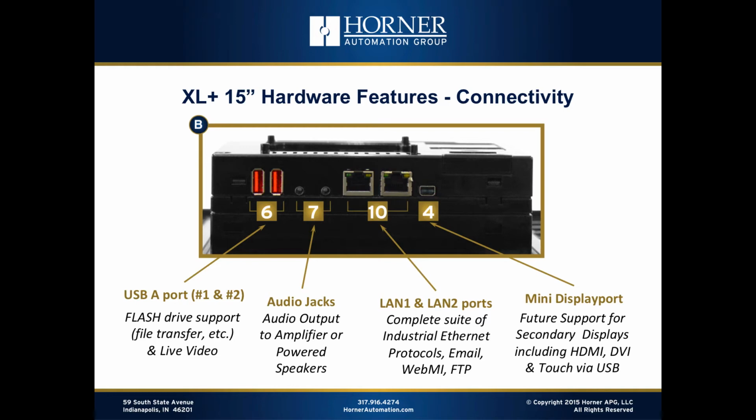Next, we have audio jacks. The audio output jack can be used to connect to either an amplifier or amplified speakers. So that would be for, say, playing sound for training videos, or you can even do audio-only type sound playback for things like the audible enunciation of alarms, or maybe sending out announcements over an intercom system for a warehouse facility that doesn't have a lot of people around on second shift or third shift, or maybe during the day for that matter. So you could enunciate over the intercom system from an XL Plus that you've got a truck that's pulled into Dock 5, for instance, that's ready for service.